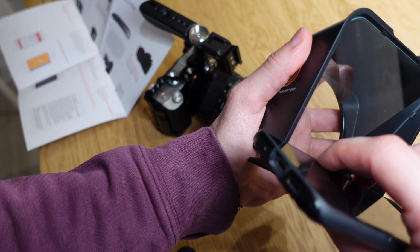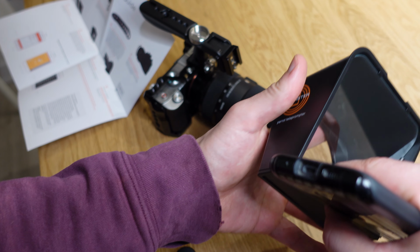So with the Parrot Teleprompter, there was a major pain in the butt every time I wanted to set this up, and it has to do with the mounting mechanism.